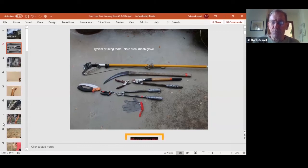The bottom two, both the hand pruner and the lopper, those are bypass pruners, and those two pruners are probably the ones that I use most often because, as long as you keep them sharp, they give a nice clean cut. And then I've got a little folding trim saw on the left-hand side.